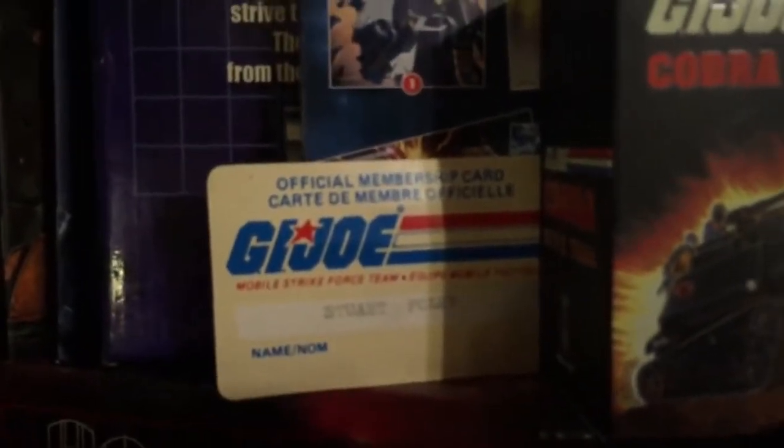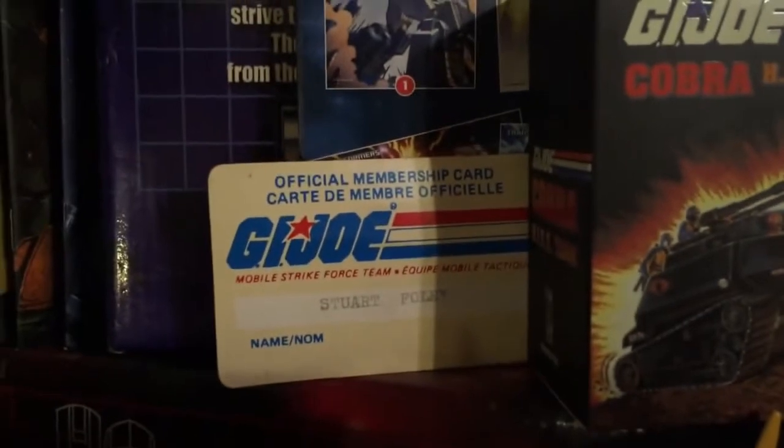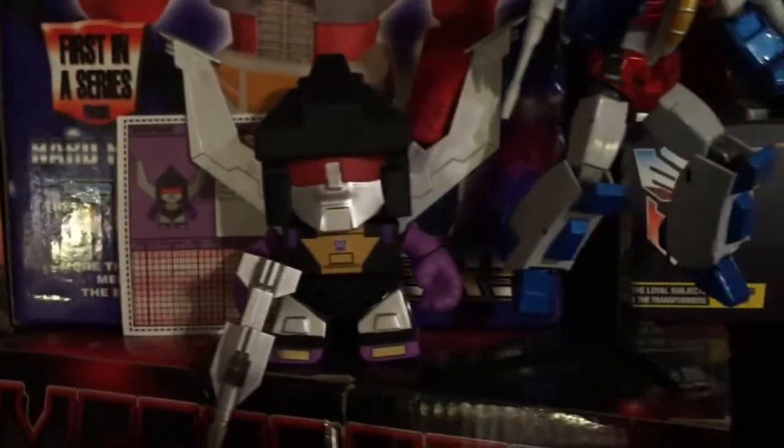Got a little F-14, my mini Cobra Hiss tank, my original official membership card for the G.I. Joe fan club. That's right, I'm old school.